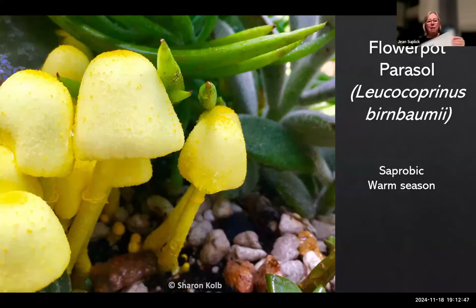Okay, this one is awfully pretty. It's called the flower pot parasol. Some of you may have encountered these. I know that at least one person on this call has encountered it recently. It frequently will pop up in a flower pot, and the reason for that is it's common to the tropics, which makes it pretty well suited to greenhouse environments and indoor planters. So if its spores are around and make it into a communal pot or commercial potting mix, they may end up in your flower pots.